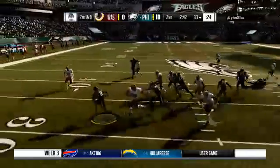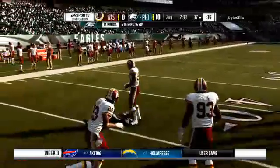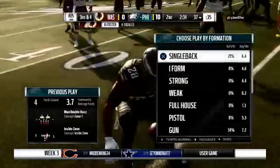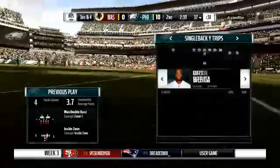They run with Breida. Well, a pretty move couldn't create much space. Down just beyond the 35. 4 yards on the pickup there as it'll leave them with a 3rd and about 4 more for a first.